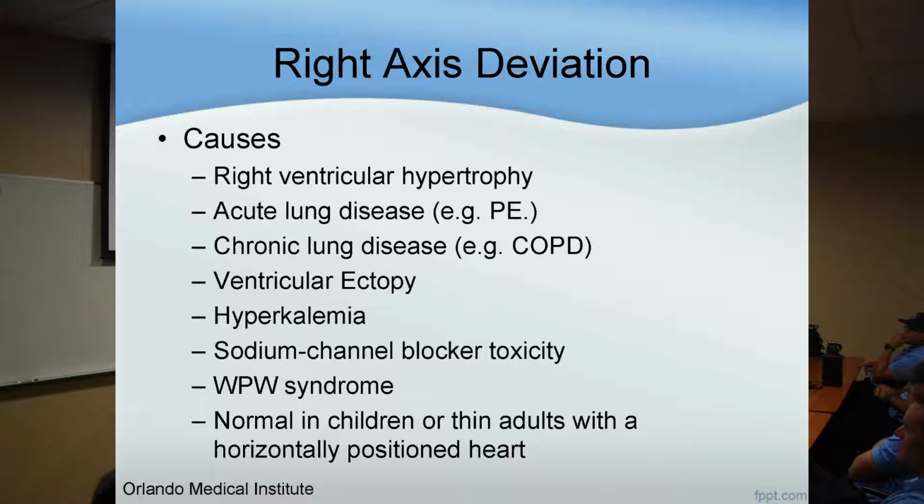WPW could cause right axis deviation. You're going to see WPWs in both, right and left. And I'm going to talk about that after I tell you why left, after we talk about left axis deviation. And look at the last bullet: normal in children or thin adults, especially children.